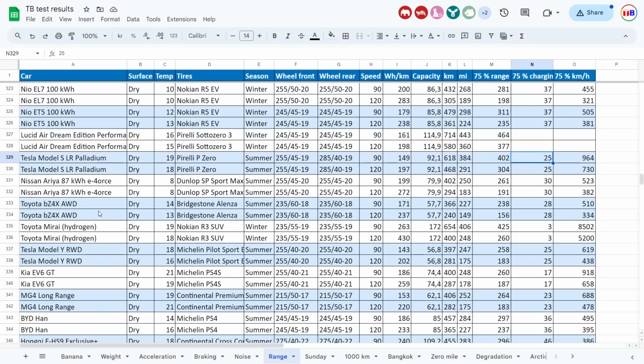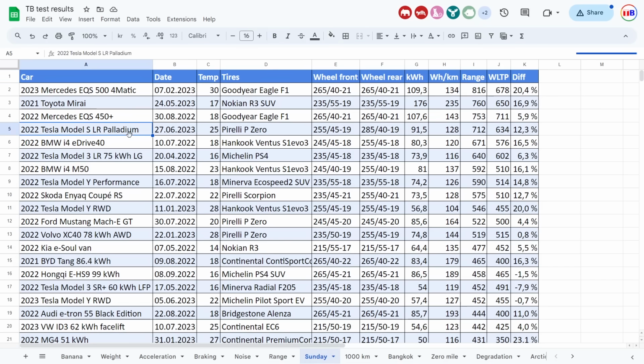And like you guys have seen in 1000 kilometer challenge, if you really rush it, or if you don't want to wait too long, you can actually charge to only around 50-60%. And that's where Tesla shines. So yeah, in terms of range, yeah, and then I should also show you another thing, is Sunday driving. So we also have the Palladium here.